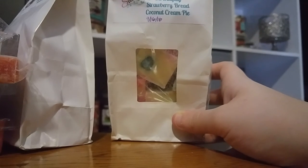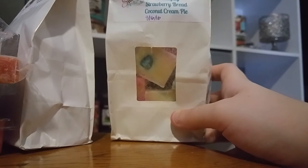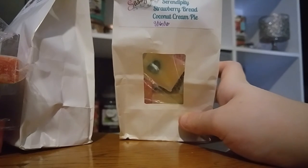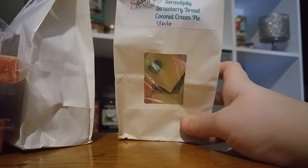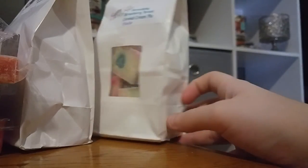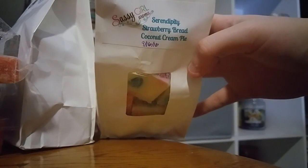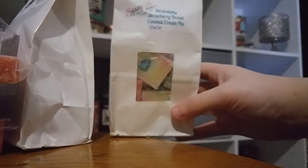I think I'm putting too much wax in my 24-watt warmer. Wow, I cannot talk today. I'm so sorry, guys. I think I'm putting way too much wax in my 24-watt warmer, and I think that's why I'm not getting a decent throw from some of these vendors, because I know they have the potential to throw if they're thrown in a tea light warmer. But this one is really, really nice. Serendipity is like a sweet cherry scent, and then the strawberry with the coconut cream pie. It was really good. It's bready and super strong, and it was awesome.